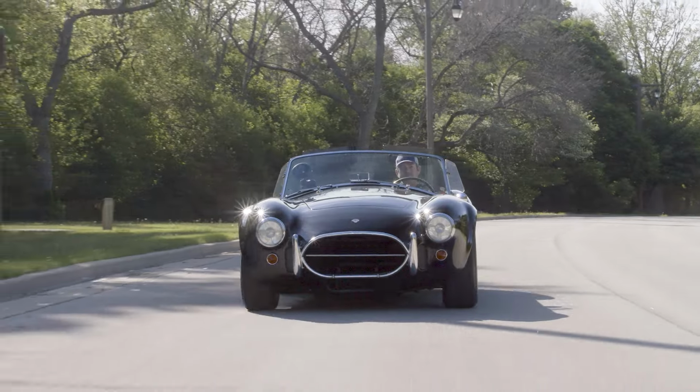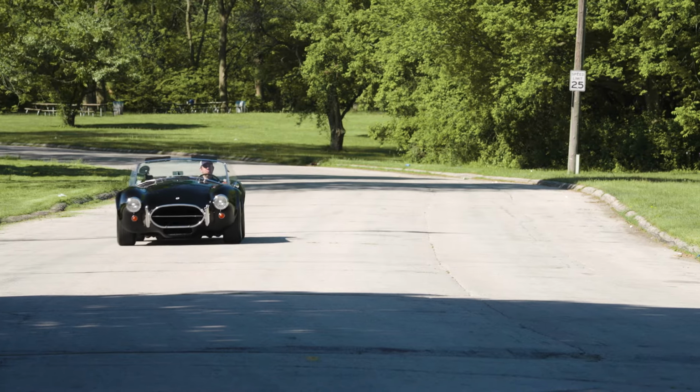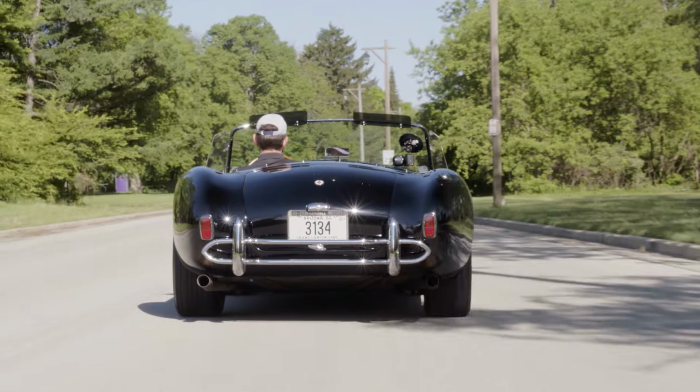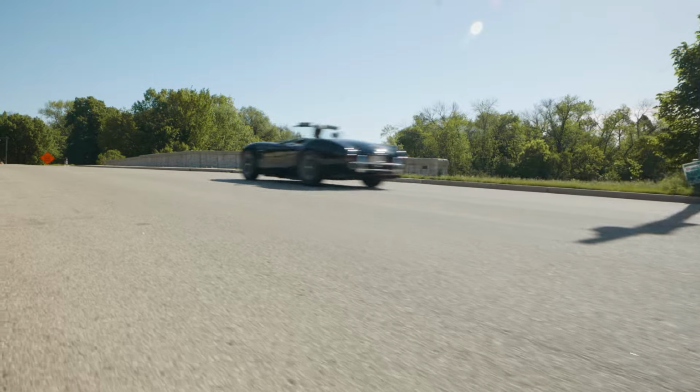It's also not to give you every little bit of information that you're going to need to make a $1 million or multi-million dollar purchase, but rather what we want to do is show you what it's like to ride around in a 427 Cobra, to look at one up in the air and check out the oily bits and see just what makes a 427 Cobra a 427 Cobra.